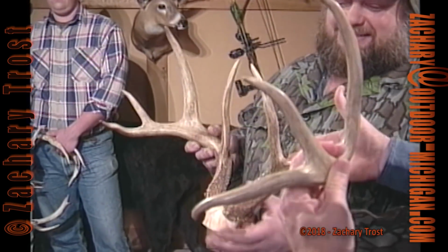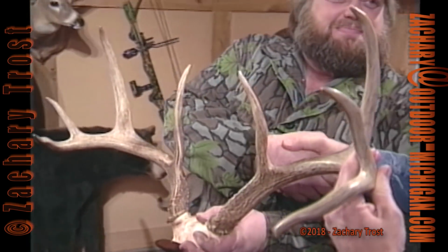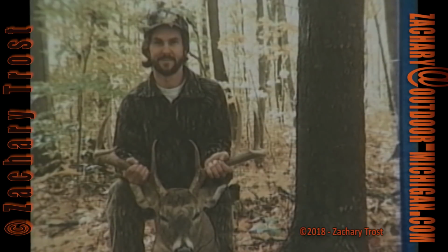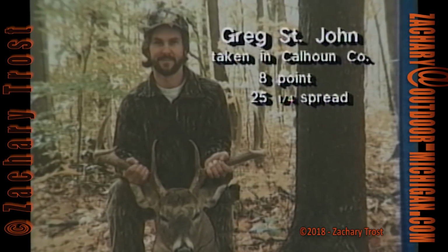Lane Humphreys, this is an outstanding 8-point. Congratulations for that, a 25-inch spread. Look at that. Our next 8-point is a smidgen larger on spread. It was taken in Calhoun County on the 16th of October by Greg St. John's from Battle Creek. Greg, what's the story behind this one?